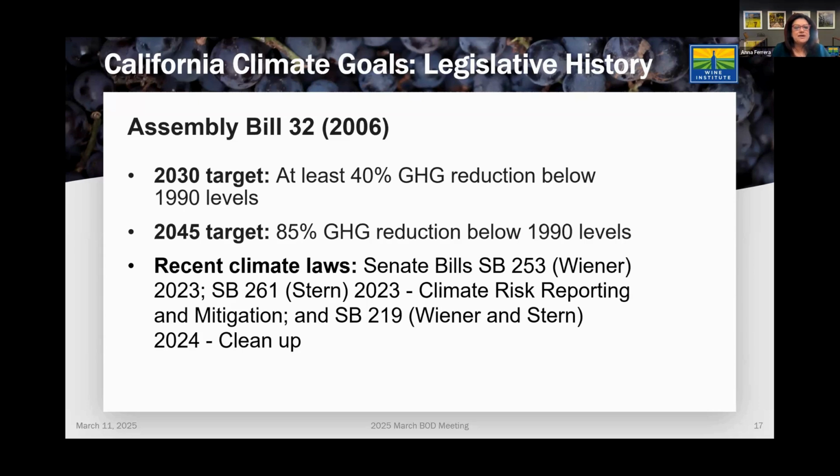But the recent climate laws, the Senate bills SB 253, which I'll be talking about shortly, and SB 261, John mentioned earlier, that bill, all co-authored by Senator Weiner as well. These were part of a climate package that the governor worked with these two authors to move forward. Again, a very different time when they were introduced and passed. And this was at the forefront of the governor's priorities in that year.